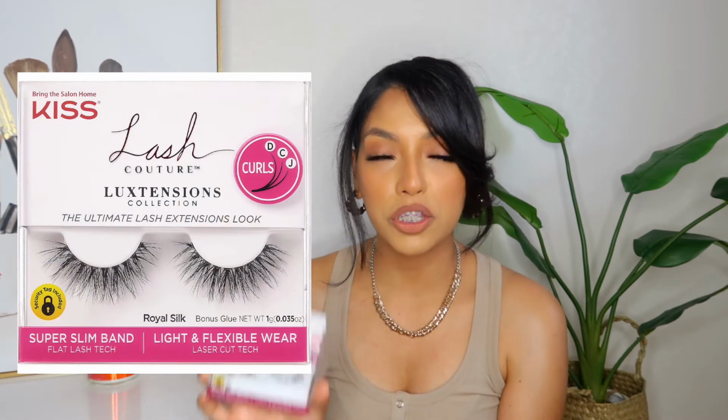I think this is the pair that I found from the Lash Couture line from Kiss. And then I started experimenting with some other ones, and this is Royal Silk. Your lashes will look like lash extensions with these. I like that the band on these are dark because it helps out with the eyeliner a lot, at least for me. These are not as dark as Cashmere.